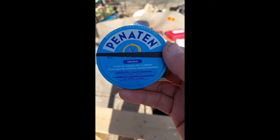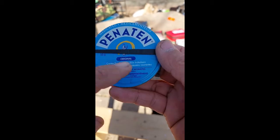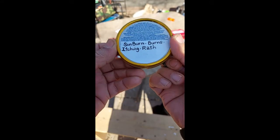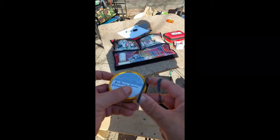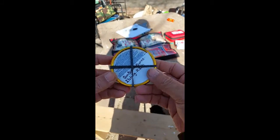Penitin. It's common skin irritations, eh? And it really works for me. I wrote in the back again. Sunburn, burns, itching, and rash, eh? I get like real dry legs, like on my ankles and my feet. I put this on, no problem. I have a good rest.